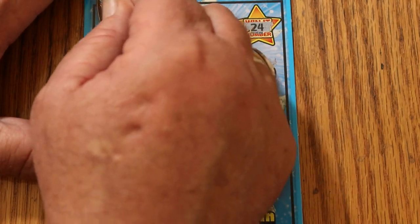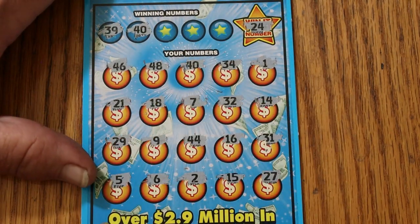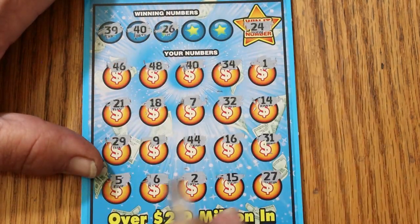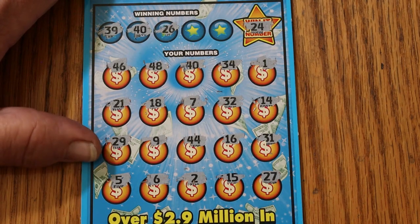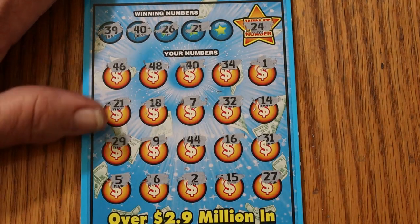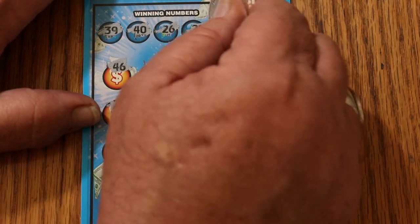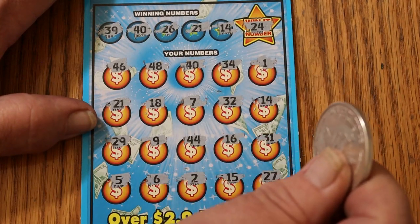So, looking for 39 and 40. We got a 40, so we got a back-to-back win. No 39, though. 26. Don't see a 26. Nope. 21. Yeah, we got a 21. We got the 20 and the 21 and the 40. And 14. And we got a 14. So we got 3 on this one.